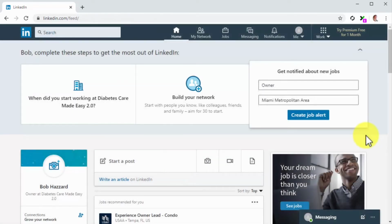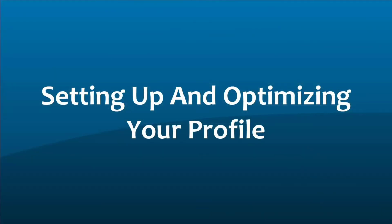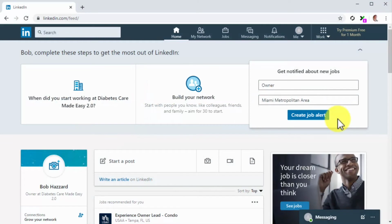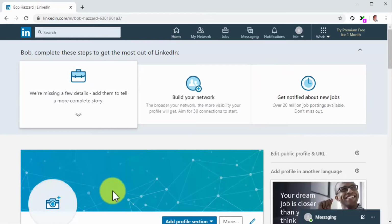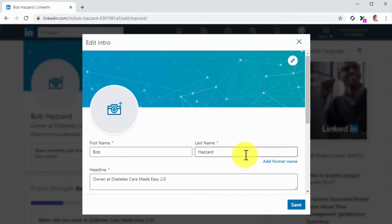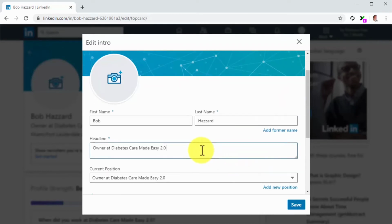Once you create an account, or if you already have one, you'll just need to sign in to continue to the next step. Setting up and optimizing your profile. Alright, now it is time to set and optimize your profile. For this, click on the profile link you'll find in the left side column to go to your profile page. Once there, move over the intro column and click on the edit icon. Start by adding your first name and your last name. Then, add a headline below.